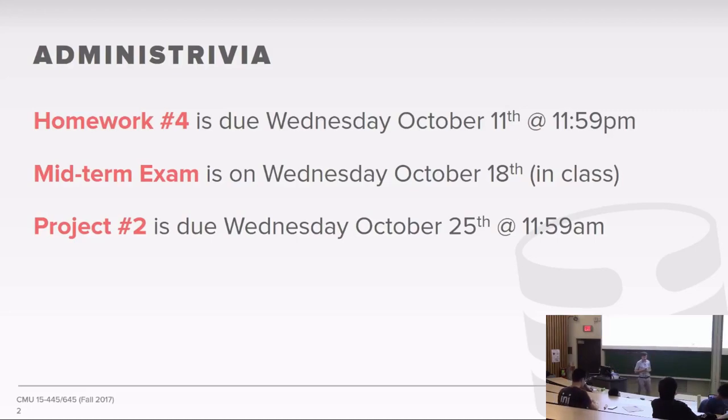So any questions about any of these things? Yes? His question is, are you allowed to bring a cheat sheet for the exam? Yes, you have one sheet, handwritten only. You can put anything you want. Any other questions? All right. Single-sided. 8.5 by 11. All right, double-sided, 8.5 by 11. That should be enough. That's fine.